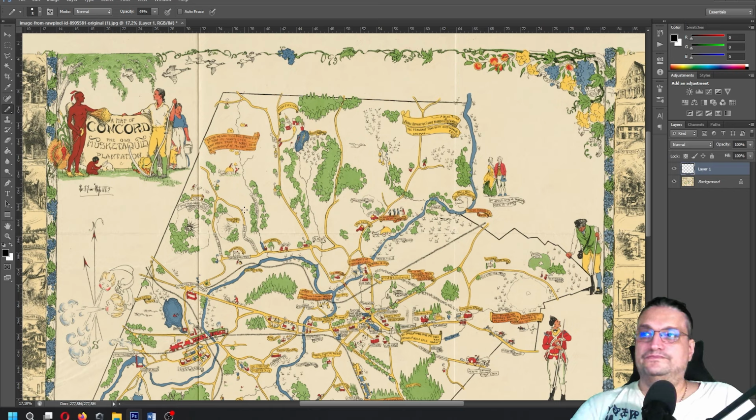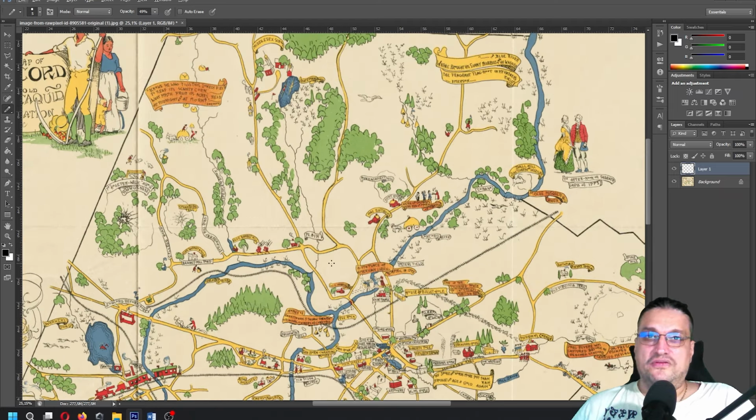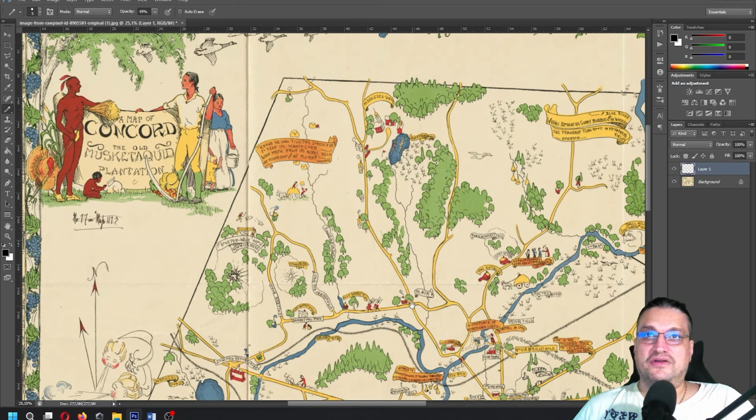Well, in translation, it seems that Musketaquid means grassy plain, or reedy meadow. Wow. Let's have a look over the map and let's discover it, shall we?